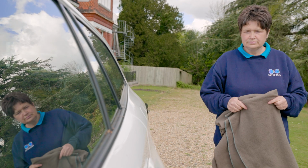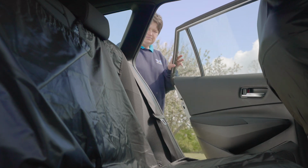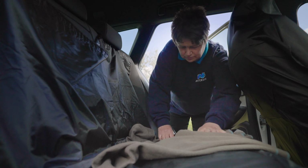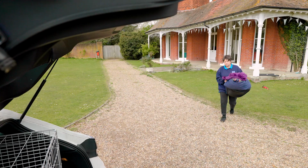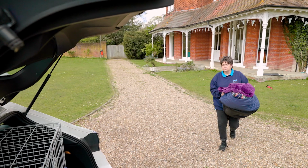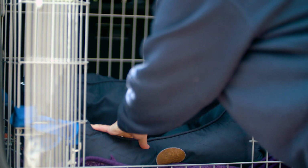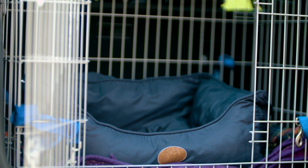If your dog is happy to get into the car, put a familiar dog bed and some blankets inside so they have a soft, cosy space they recognise. This can help them feel more secure and also reduce the likelihood of them losing their balance when the car is moving. If your dog is crate trained, a secured crate can also be a familiar and safe space for them in the car when travelling.